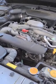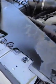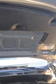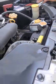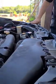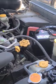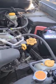Initial inspection shows that there's antifreeze all over the top of the engine, the air box. The hood underside is completely covered. The overflow bottle is completely full, which suggests that the cooling system was pressurized and pushing the fluid out. So we suspect that it may have a blown head gasket.